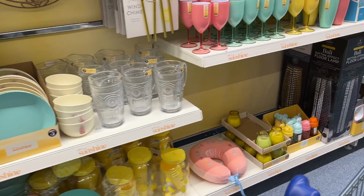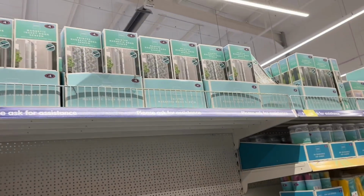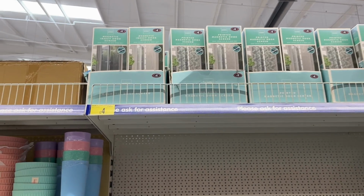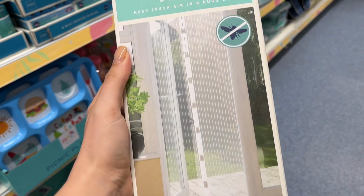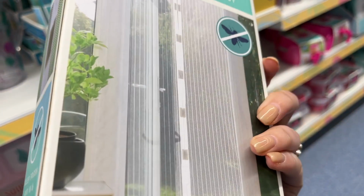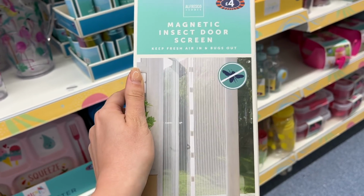And then lastly, the fun, colourful stuff, but also magnetic screen door. This is something I am interested in. We get so many flies in the summertime. I don't know what the deal is with this, how it works, but... Oh! I see! I might get one of those.